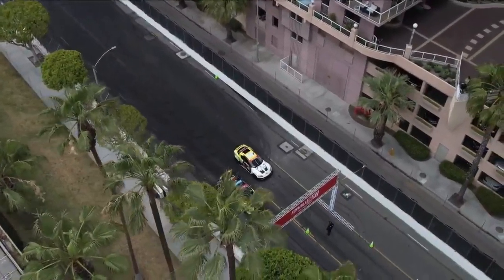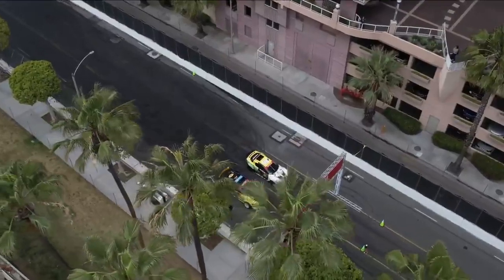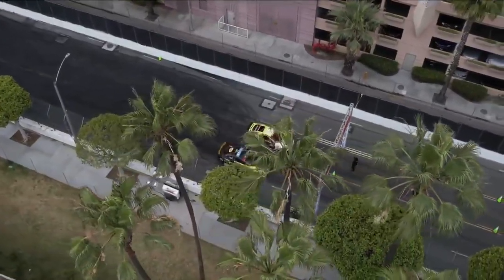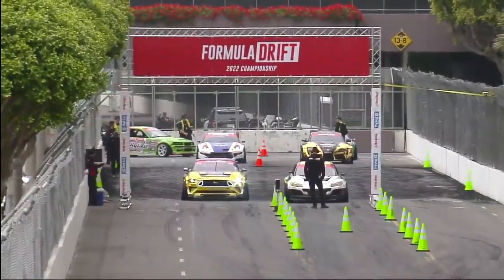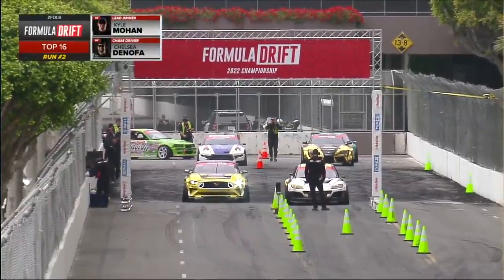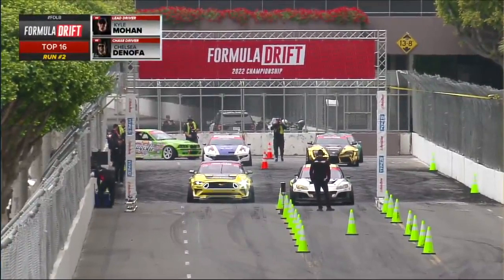Vaughn, he's team owner, RTR, right? So he was a teammate and the captain, but now he's just kind of kicking back. He's going off-roading and kind of hung his helmet in the drifting world. But Chelsea Denofa, I'm sure he's going to get some insight from whoever's in his ear.